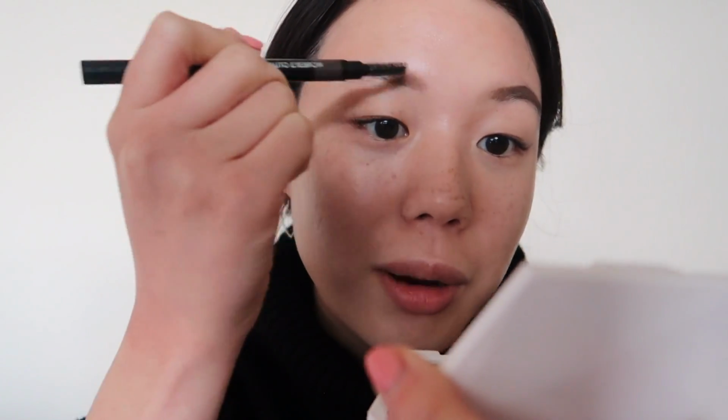God, I freaking suck at doing my eyebrows. It's always this part that is such a struggle. All right, whatever, my eyebrows look weird.